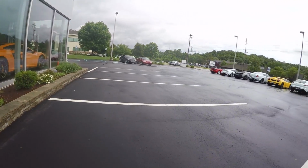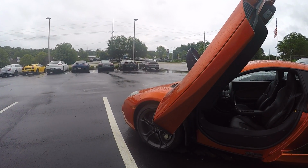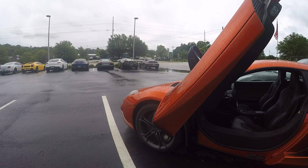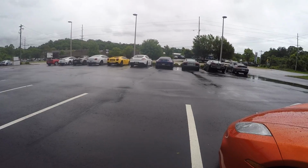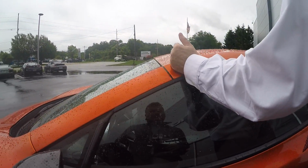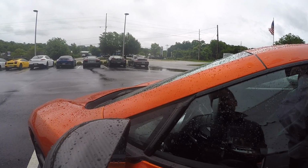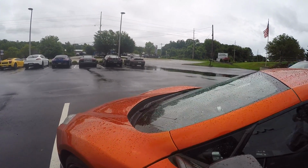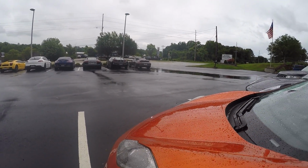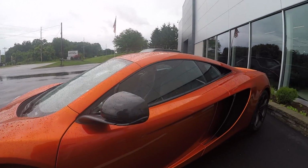It's got like a bronze to it. A little brown in the paint. So there's orange, brown. What VIN is this? So it's a later car. 1419. Yeah, I know the first couple hundred they said had some paint issues.